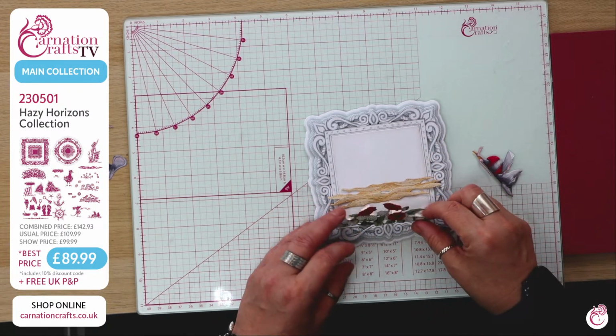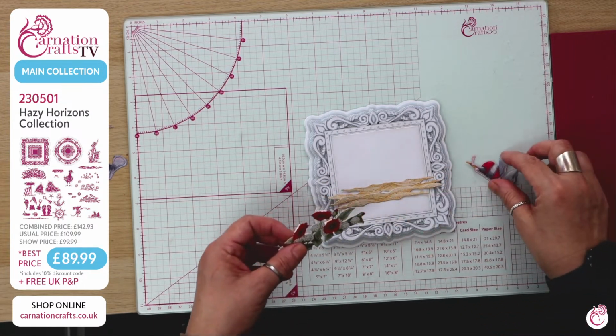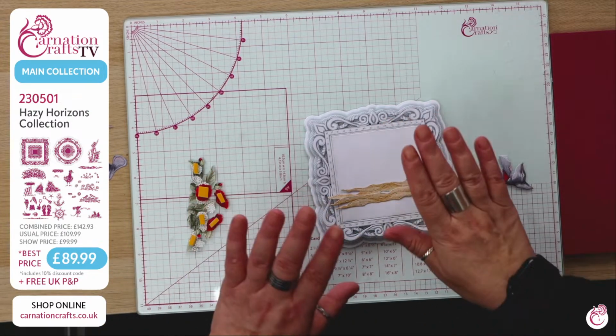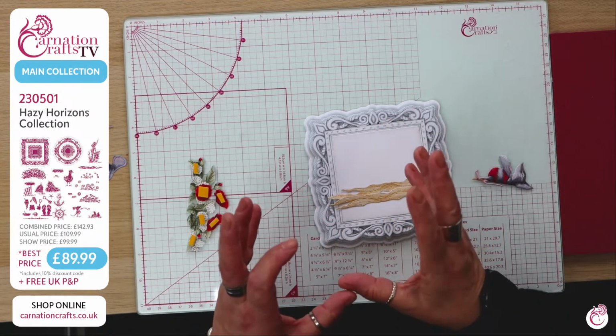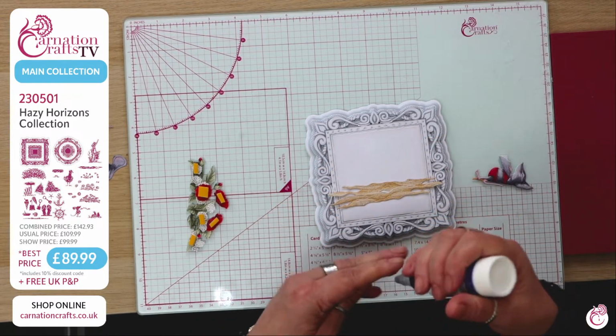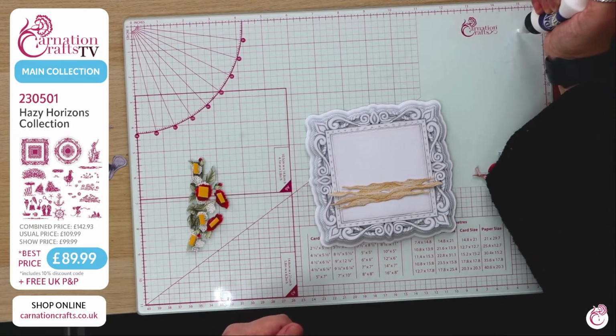Now, what I've done with this is to put it onto a 5mm foam tape. That gives me a huge amount of height, and it means I can just hide this little chap here, and it'll sort of sit like a peekaboo on your card, which is very, very cute. So let's get some adhesive down and shove this onto thither.